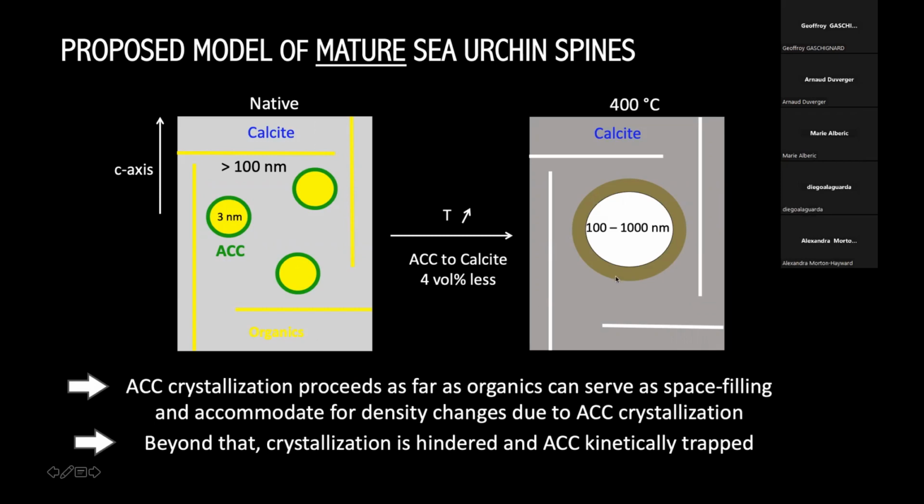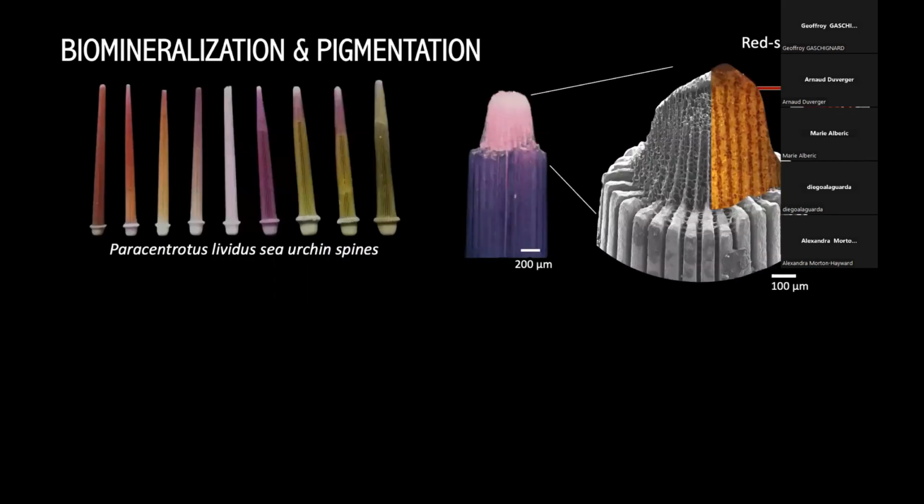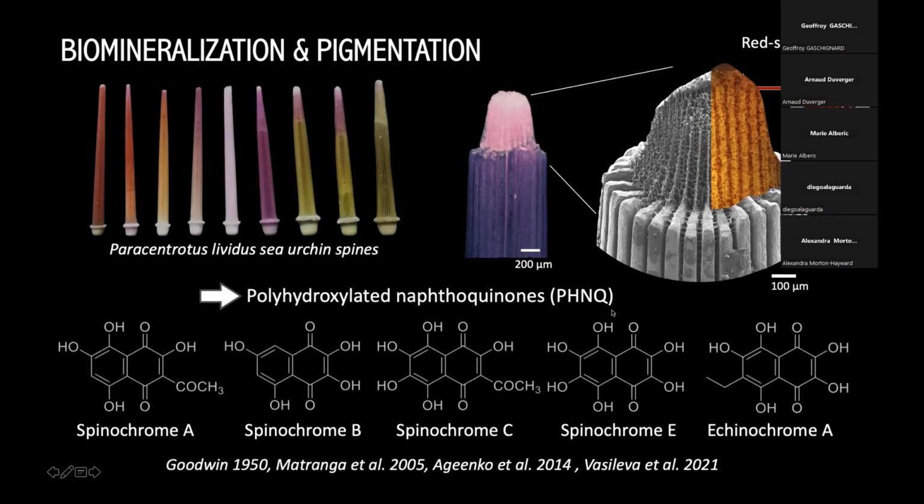So in the time I have left, I'd like to share with you what we are doing now in the lab for 4 years. We are looking at biomineralization together with pigmentation. So I already presented the variety of colors we can observe in parasympathetic spines and this sign here. So far we just looked at the biominerals as if it was a dead tissue, basically, without all the tissue or all the cells, just the mineral. But in real life, it's covered with tissue, so epidermis, dermis, which is full of cells, and in particular there are these very interesting cells, the red spheroid cells, which produce the pigment, which is a polyhydroxylated molecule.